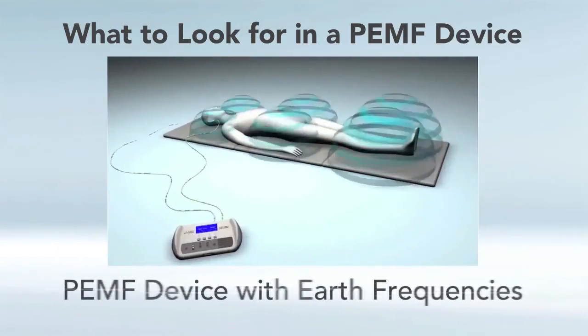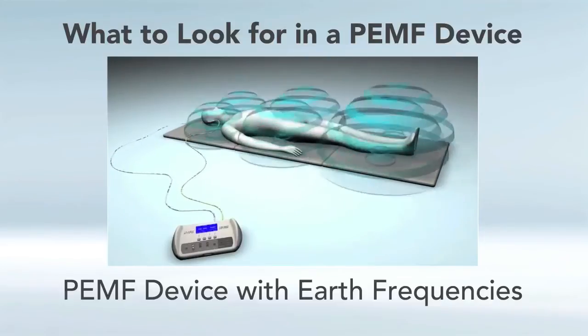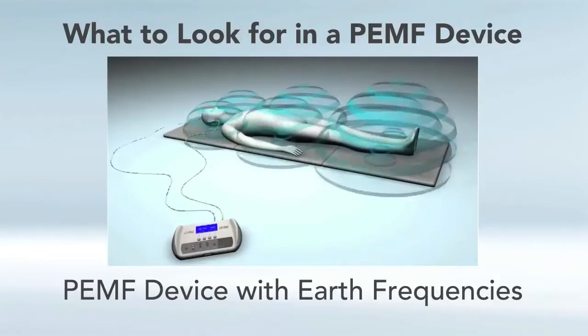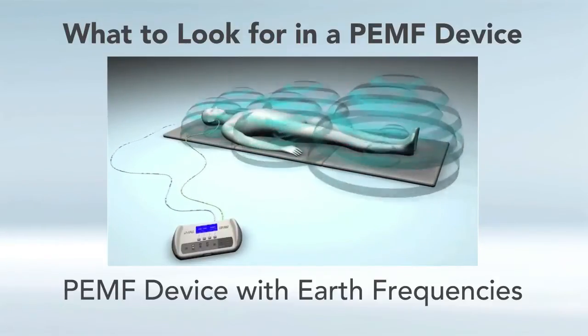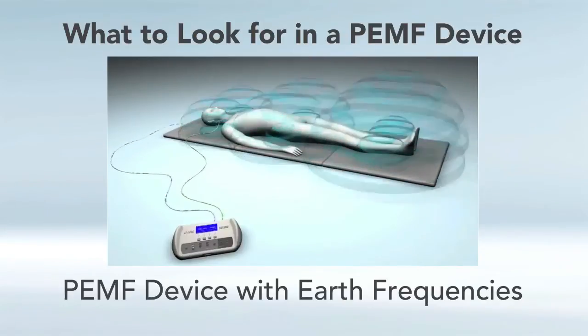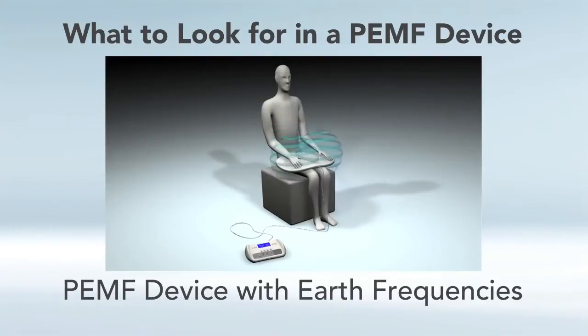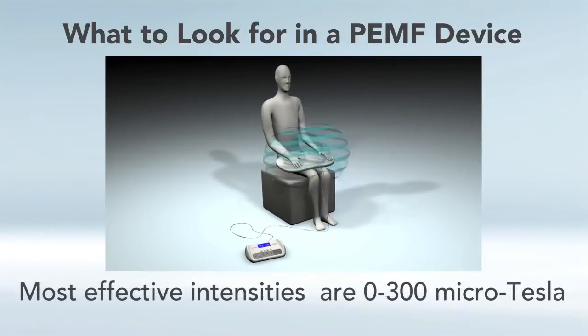The next thing I want you to look for is a PEMF device that has earth frequencies. And you want to use safe intensities. I did a whole video series on why more is not better and the myth of high-intensity PEMF. You do not need high intensity. In fact, it can be counterproductive and take your body out of healing because it provides a constant stress to the body. The safest and most effective intensities in my research have been roughly between 0 to 300 microtesla. In that range, you're very safe to use every day. The very high intensity systems you can use short term, but I do not recommend those for daily use.